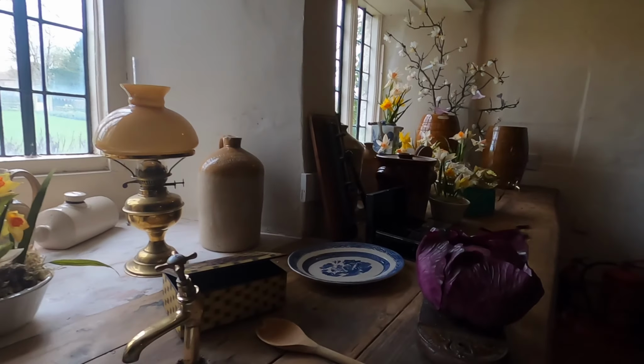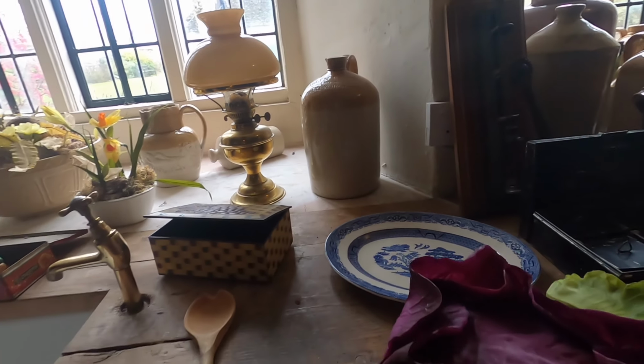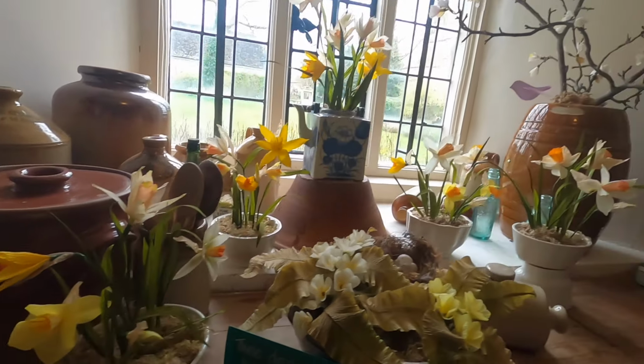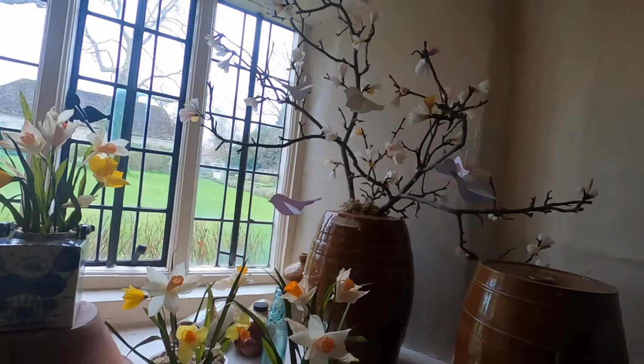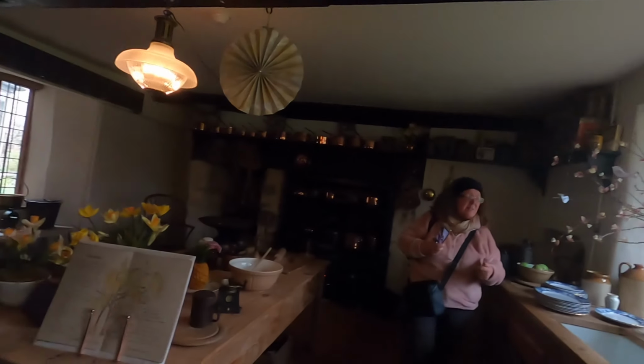Yeah. This is the manor side of things here. It's not great. Oh, this is, do you know what? How they recreated it is really nice. It's really lovely, isn't it? It's beautifully done. Yeah.